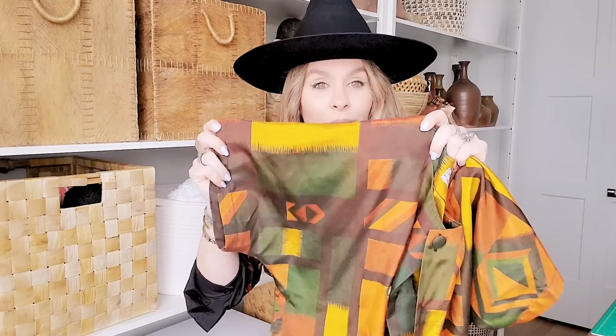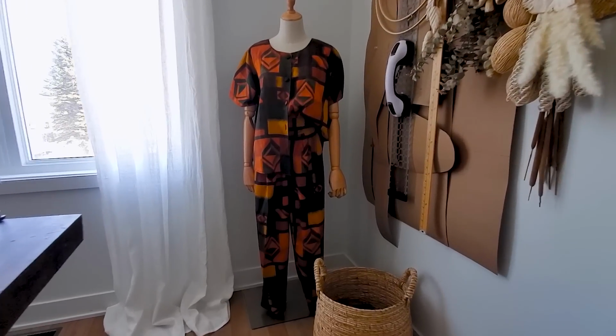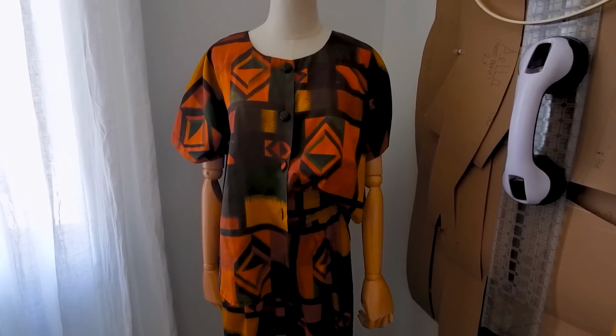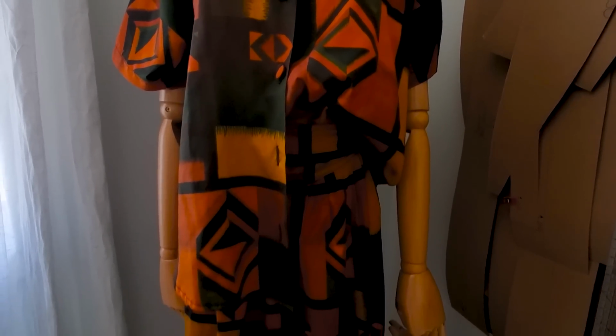It is this. I know you guys are probably gonna be like, what's with the bright colors? I am not a bright color kind of person. It's coming out a little bit more bright on the screen, but in real life, it's a little bit more like rust, dark green, and a little bit more mustard. It's this set. It has the top here, and then it comes with the pants. I love that V effect, the pattern, I love the print.